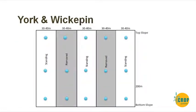This is the trial layout for the York and Wickepin sites in 2013. You can see that we have the standing and removed treatments replicated across the landscape. Plots were approximately 200 metres in length, running down the natural slope of the trial, and plot widths were between 30 and 48 metres, depending on farmers' header widths.